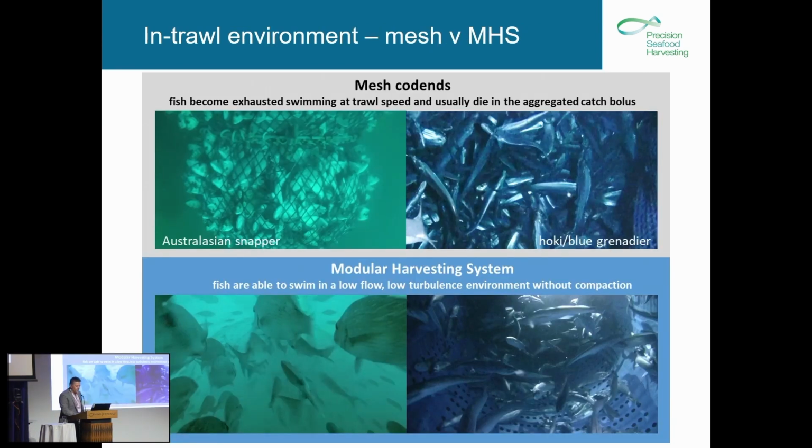What does that look like? A couple of examples. This is from New Zealand Fisheries. The top shows the mesh cod end versus the MHS. As you can see, on the left-hand side is what we call snapper, Australasian snapper, and on the right-hand side is our hoki or blue grenadier. Again, you can see the bolus in the typical mesh cod end. The fish end up being crushed and compacted and cannot move around. Contrast that to the environment within the modular harvesting system, where you can see the separation.